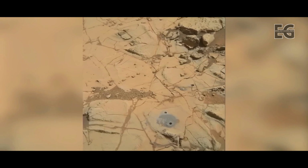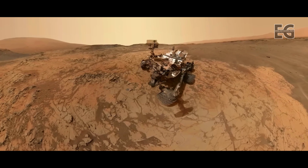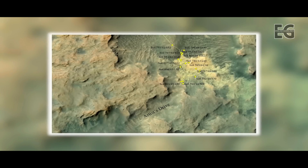Curiosity is ordered to take 2 drill samples from the same site. No further cracking is observed. The rover celebrates by taking a selfie. This map shows an area named Artist's Drive, which Curiosity will have to pass to access higher rock layers on Mount Sharp.